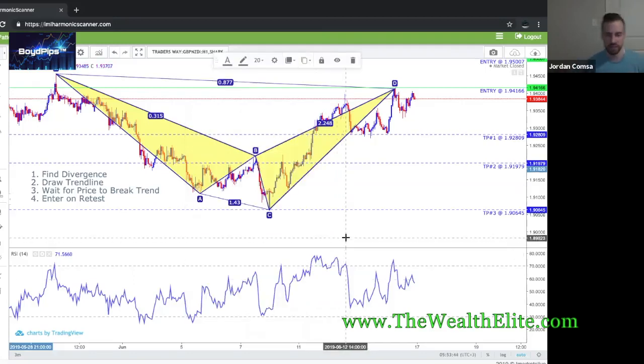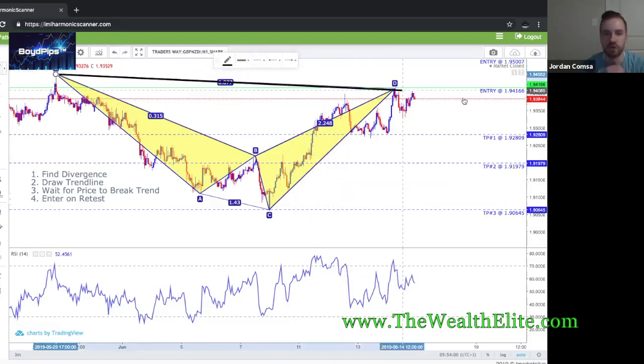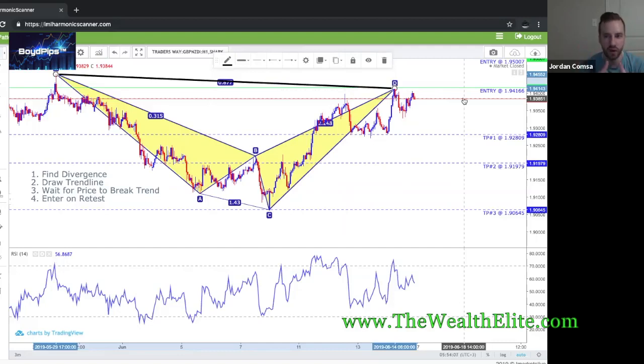Here we go, everybody. We've got a pattern here, and this is a shark with GBP NZD on the hourly chart. First things first, we are going to find divergence. So remember what we do? First things first, let's look between X and D. That's moving down. So first of all, if price is moving down, and we see that our take profits are moving down, this means that the overall trend on the higher time frames is moving down.